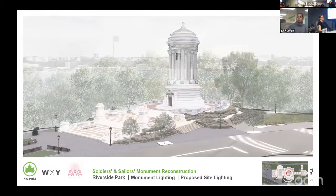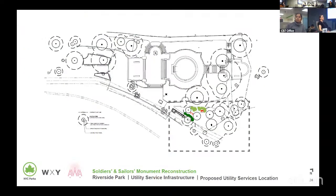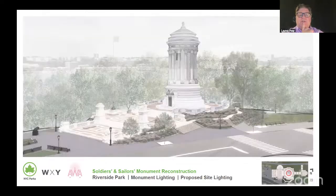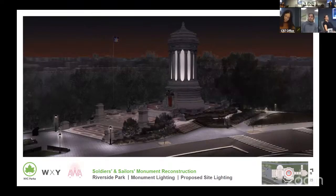A rendering of the existing lighting. Next. And then at night, showing the lighting of the monument. That's really dramatic. Next slide. So in order to... Sorry, Sybil, I just want to clarify that the daytime rendering is the daytime rendering of the proposed. So it just is showing the removal of the ugly poles and the relocation of the beep poles. So right, it completely matches this view. Yes.